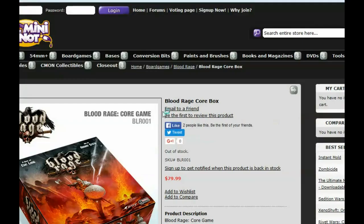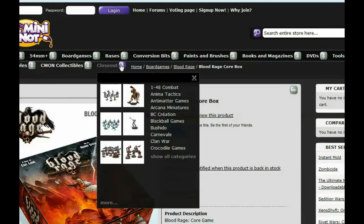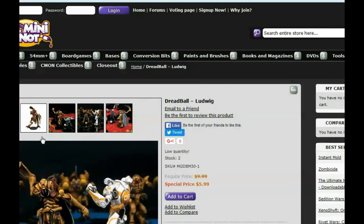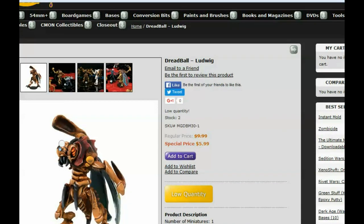Hold on. Okay. Ooh, cool mini or not collectibles. Wonder if there's anything there. Nope, not really. Closeout, fun. Cool. Who's this guy? Let's take a look. Oh, that's neat. All right, that'll make a great Gelugon ice devil for D&D.